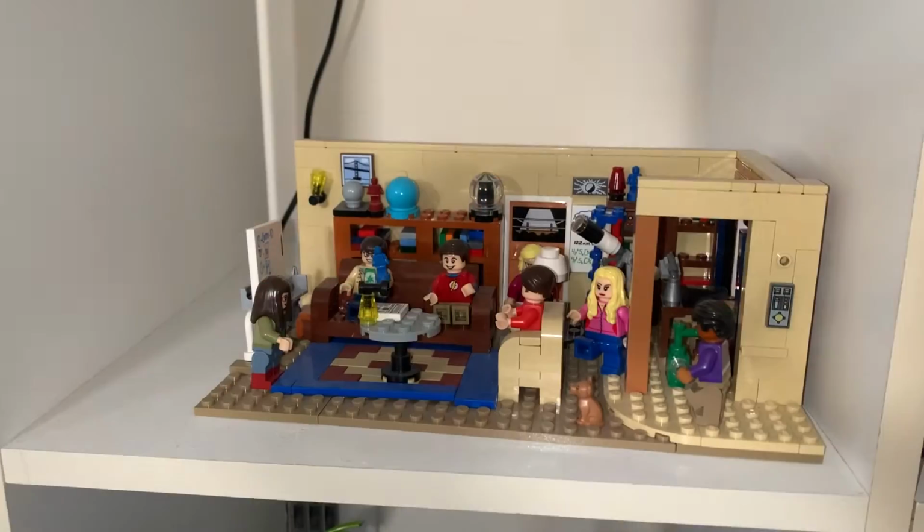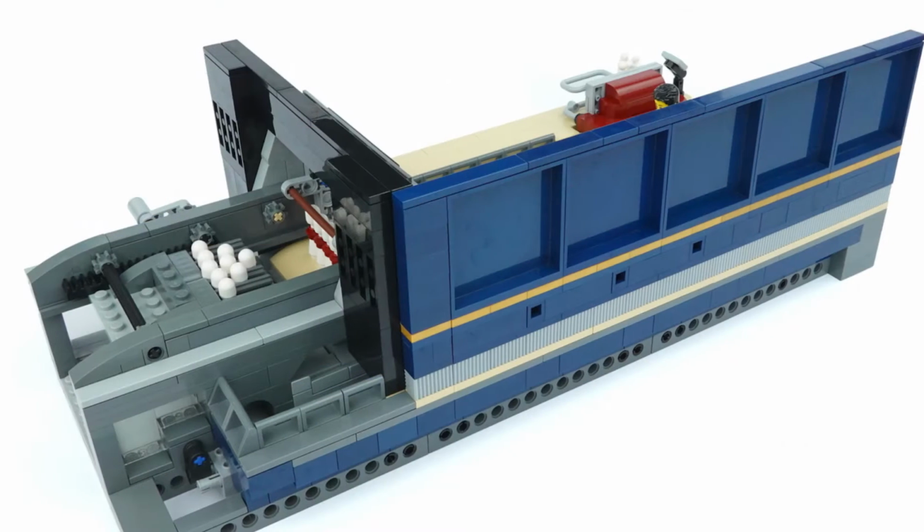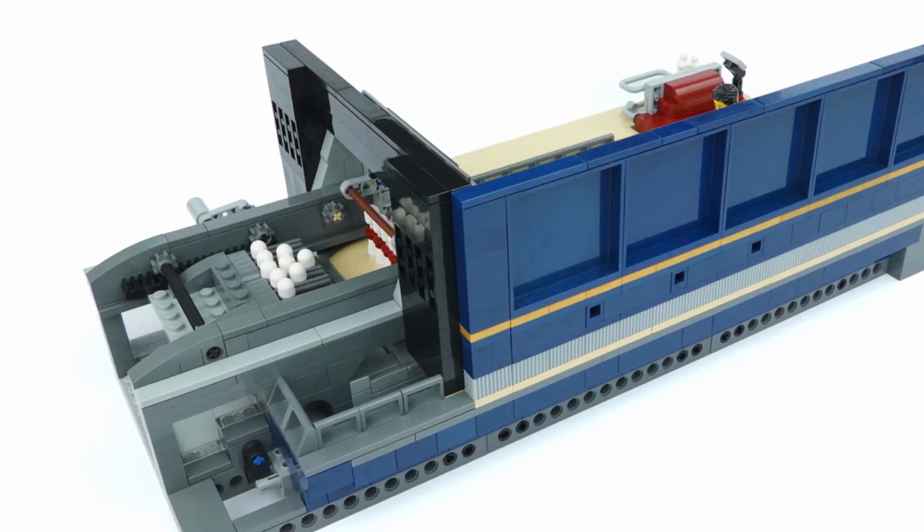Central Perk, The Big Bang Theory, Flintstones, they're small diorama sets that have a lot of detail to them and a lot going on. This bowling alley set, it seems like a lot of the piece count and real estate on the set would be dedicated to the mechanics of it to get it to work. So I just don't see LEGO choosing a set like this that has probably a pretty high piece count for not a lot of value.